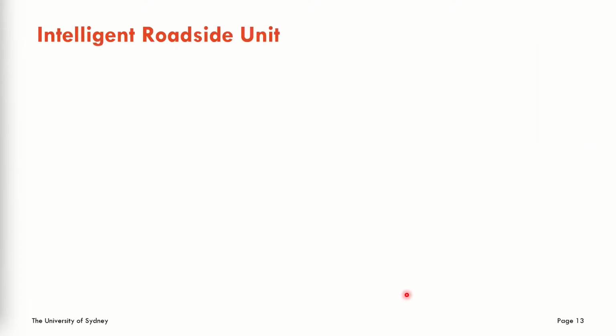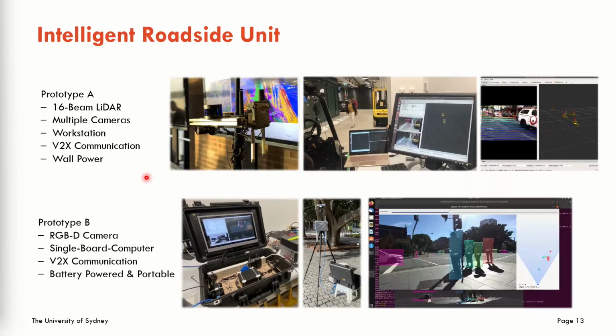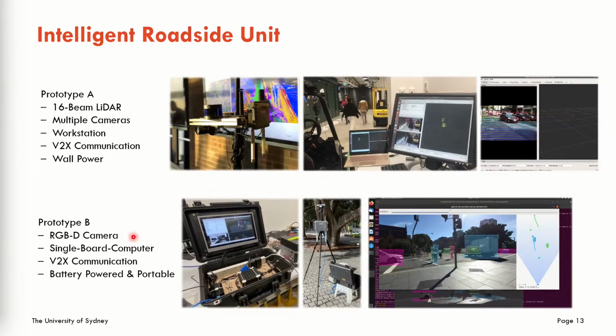The following 2 slides introduce the connected intelligent platforms we built at ACFR. We have built 2 intelligent roadside unit prototypes. The first one is equipped with a 16-beam lidar, multiple cameras, and a workstation for real-time data processing. The IRSU also encodes the perceived objects into ETSI CPMs and broadcasts the messages out through a Cohda Wireless MK5 RSU. Later, we built a lightweight and more portable version, Prototype B, which only has an RGBD camera as the main sensor and a single-board computer for data processing. It has a small form factor and is battery-powered.